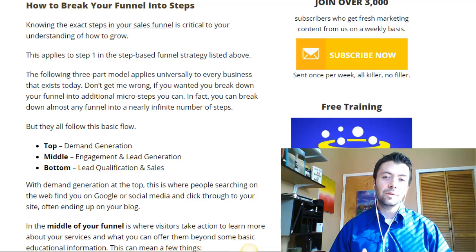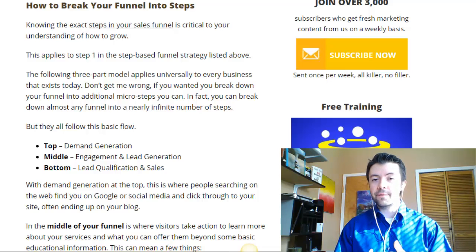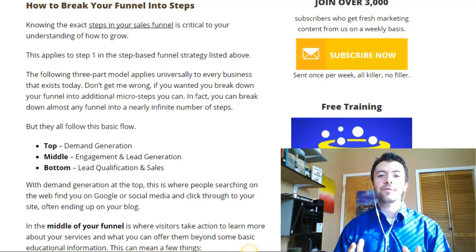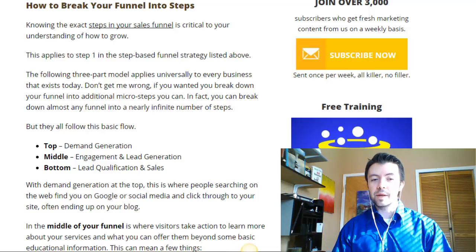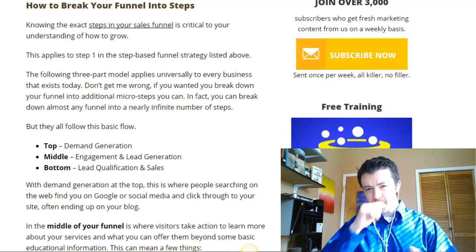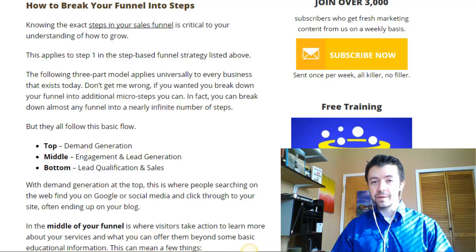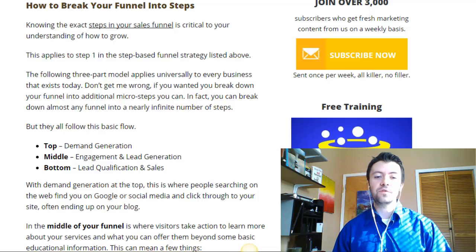the world adheres to this simple 3-part model, which is the top where you have demand generation, that might be traffic coming into your website. The second is engagement in the middle of your funnel, engagement and lead generation. This is where people are, when I say leads, I mean passive leads. They might be getting onto your email list, making a small purchase, usually less than $50.